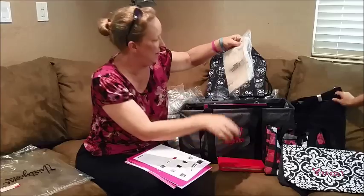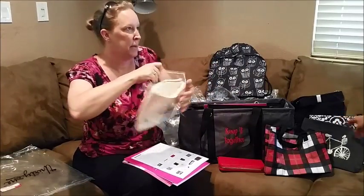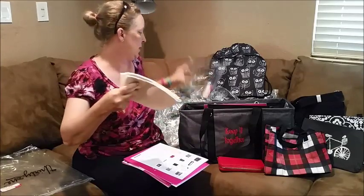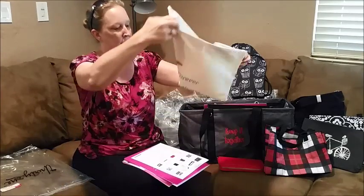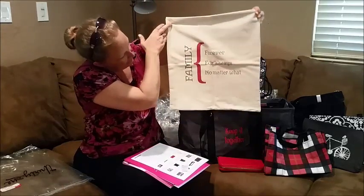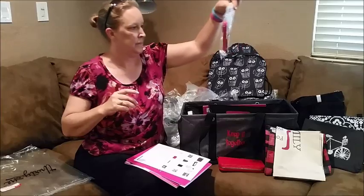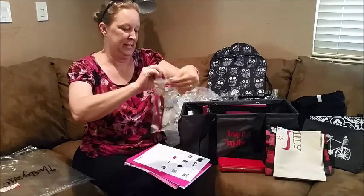More stuff. Canvas pillow cover. I need to get a pillow for this. What's the design here? This is one of the new designs, too. Ooh, I like that. Forever, for always, no matter what. To go on the Benjamins.